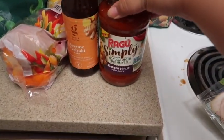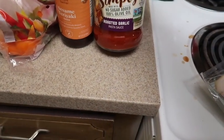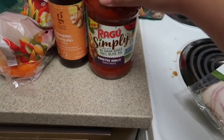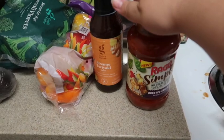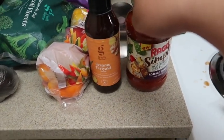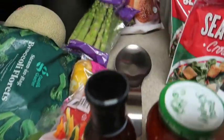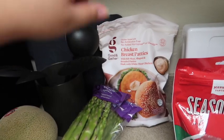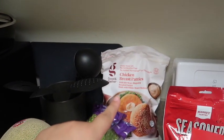I got this ragu simply made with no sugar added, 100% olive oil thing to make spaghetti. I got more of this teriyaki sauce. We're running out of this, so I got that. Back there I got some chicken patties. This is for when I crave chicken nuggets.